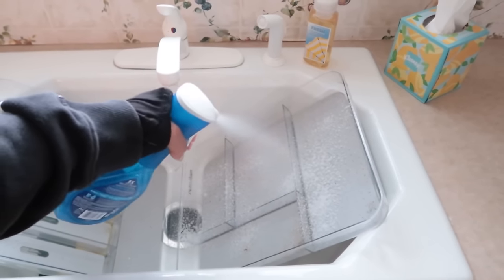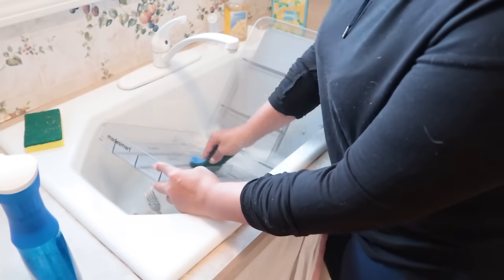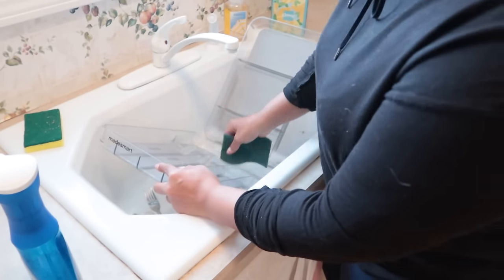Okay, making our way back into the kitchen for some deep cleaning. I'm doing the inside of the cabinets and the drawers and just getting all that situated so I can finally put our own stuff here in the kitchen.